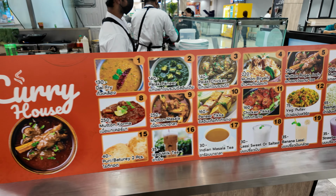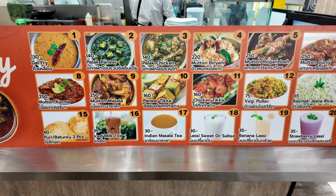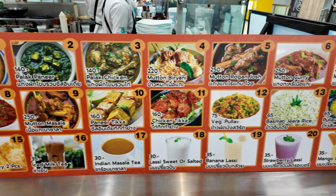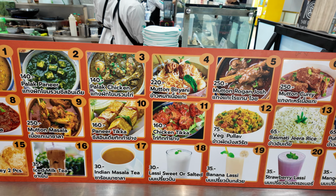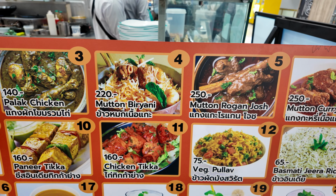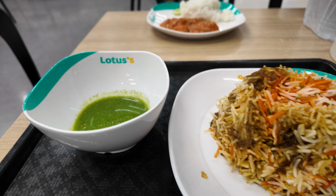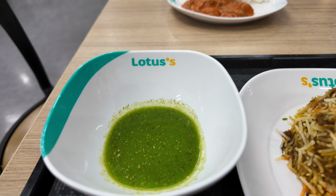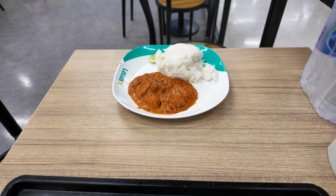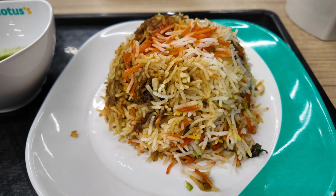Okay. Finally, I found the curry house here. So this is the menu, guys. What I'm going to try is maybe mutton biryani. This one. Hi guys, my biryani has arrived. So this is mutton biryani, and they have given it with some green sauce, and then this is butter chicken with rice. So I'm going to taste this food and I'll let you know how it tastes.